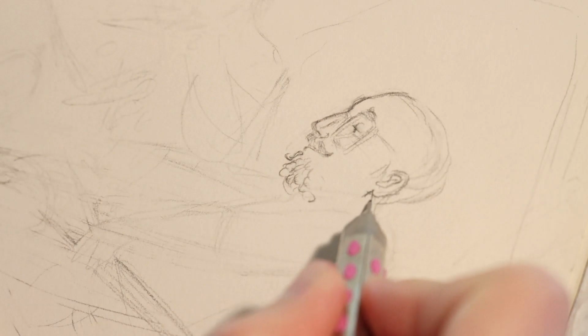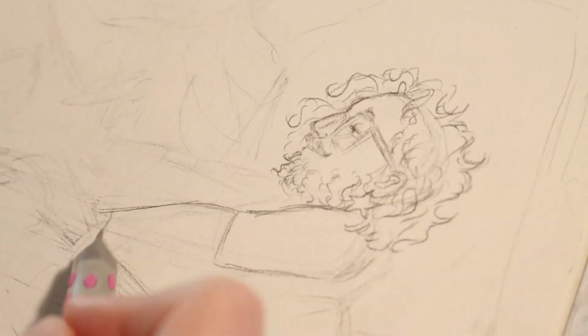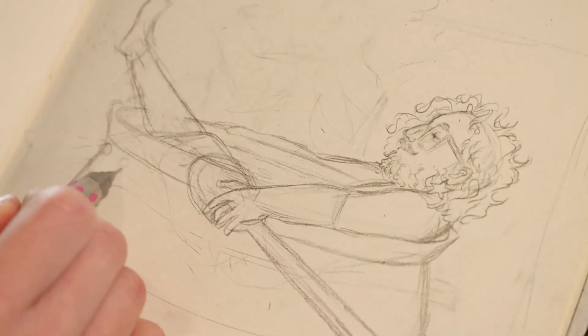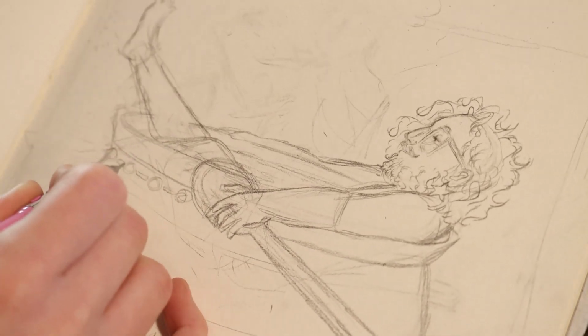Gotta put the star earring in. It's a staple of this trio's friendship. Then I think we need to put some details on this cauldron. Make it look a little bit fancy. Fine dining at its peak.